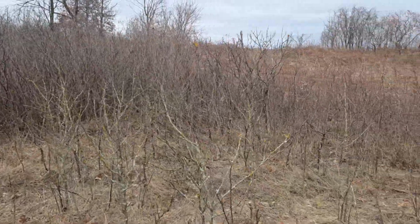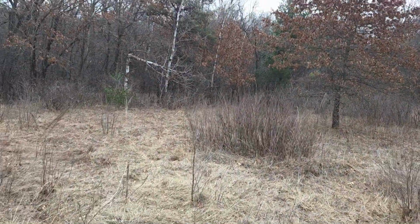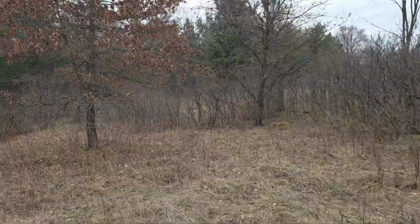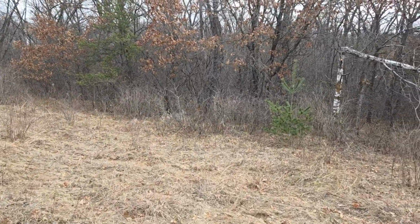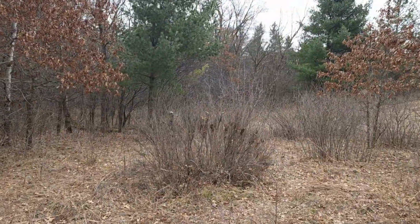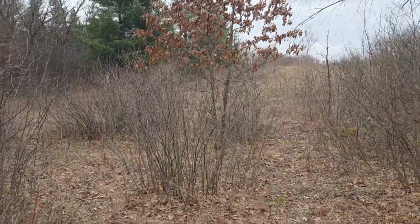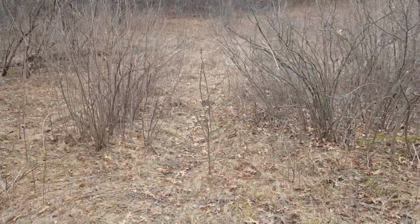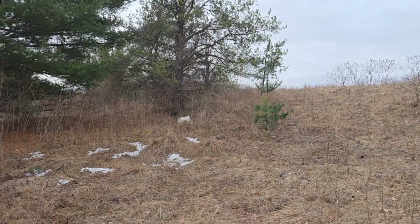I don't know how many other people are out here looking for sheds. Probably a couple. Well, we'll see if they missed anything. There's another nice trail, following right along the edge of the woods. There's somebody's 5-gallon bucket that I bet you they were sitting on deer hunting.